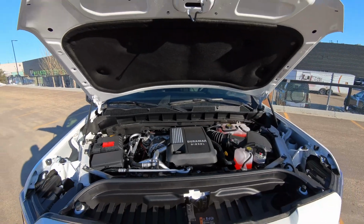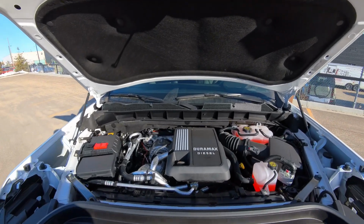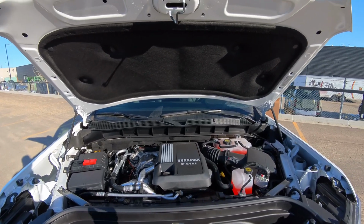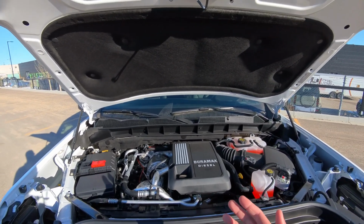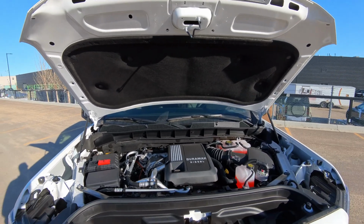Alright, here's the heart of the vehicle here. Previous year model, it was the LM2 engine putting out 277 horsepower and 460 pound-feet of torque paired to a 10-speed transmission. Now they changed multiple different things. They changed the piston bores, they changed the piston rings and piston rods and a few other things in the turbo. Now it's almost pushing 305 horsepower and 495 pound-feet of torque.